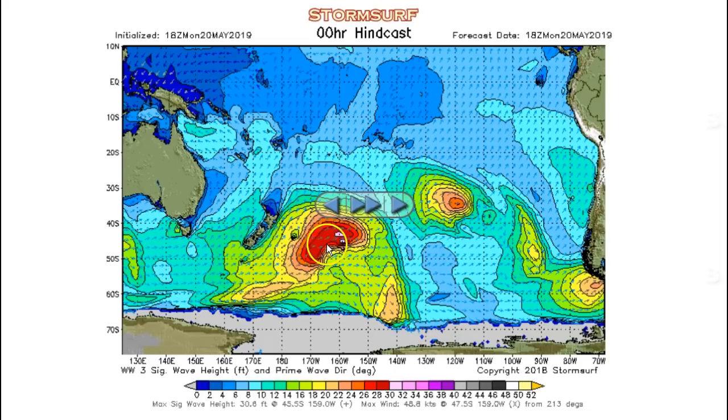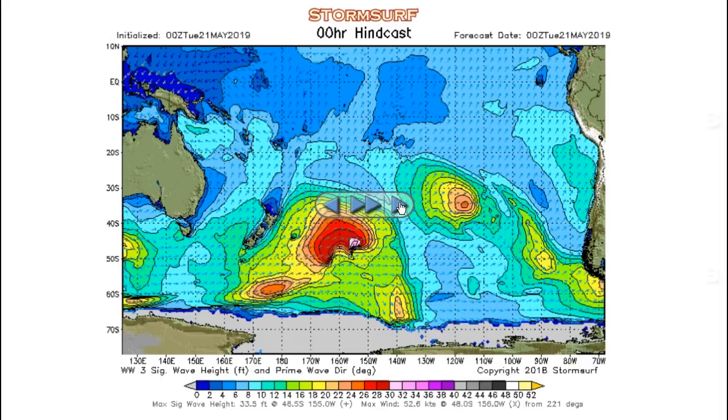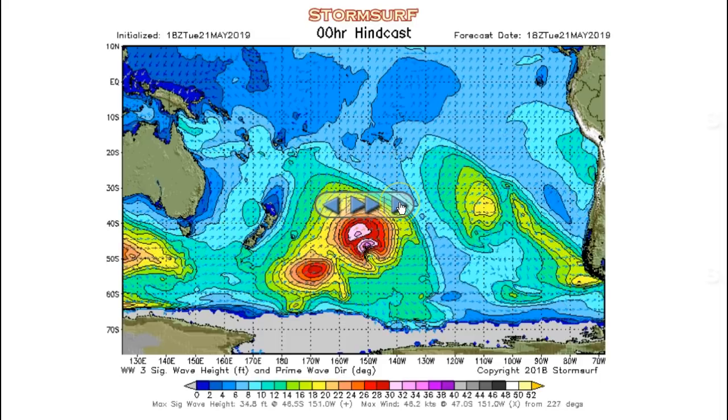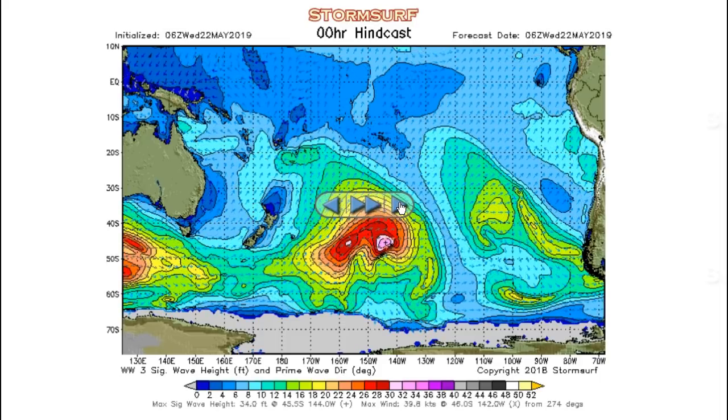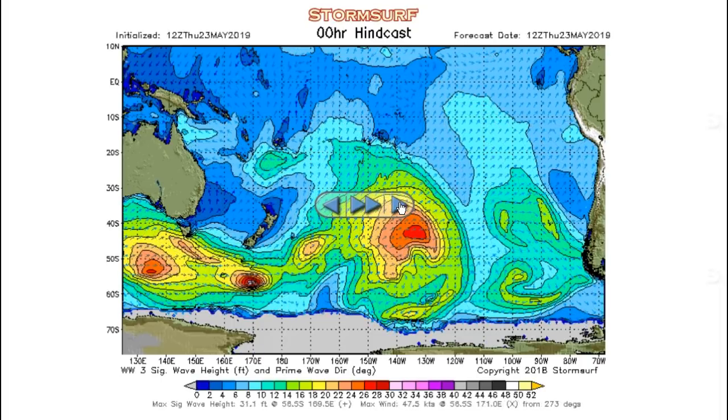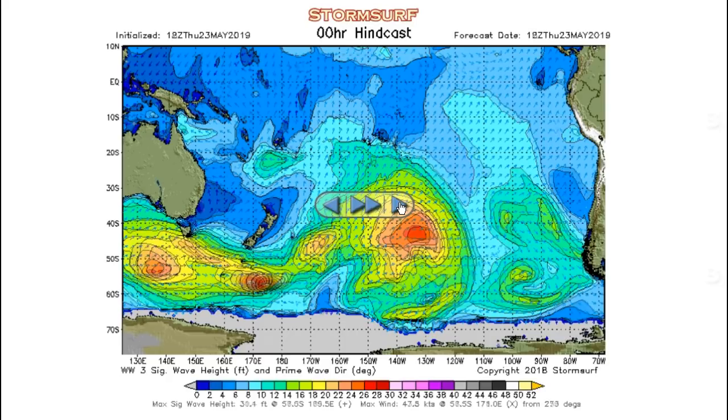But as you can see, as we got later into Monday, good area of 28 to 30-foot seas. This is Monday last week continuing, and then up to 32-foot seas into Tuesday, and then that system started slowly fading. Swell from that system is in the water, heading north towards California for the early part of the week.